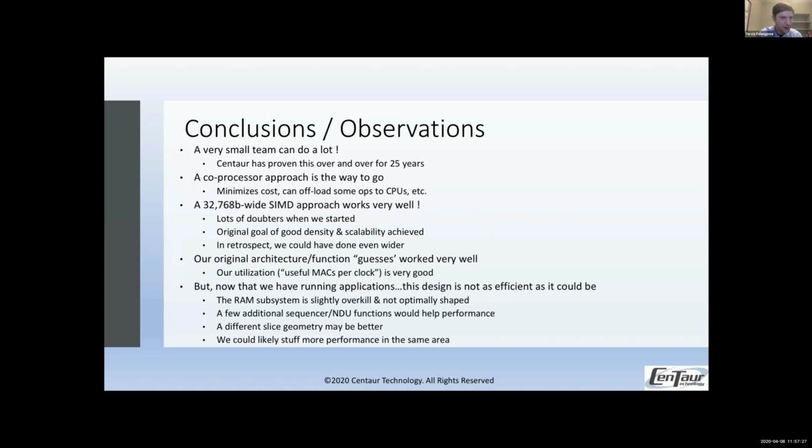Now that we have running applications, the design is probably not as efficient as it could be in retrospect. The RAM subsystem is slightly overkill and not optimally shaped. A few additional sequencer or NDU functions would help performance. A different slice geometry would probably be better, and ultimately, we believe we could stuff more performance in the same area.